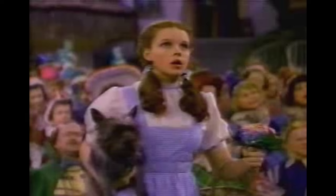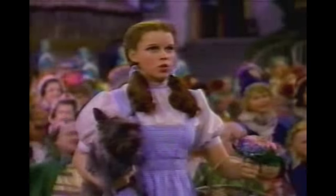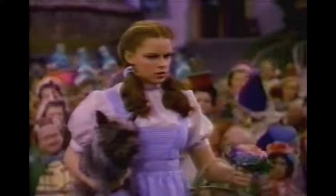When the film switches to color as Dorothy arrives in Oz, I was dazzled by the intensity of the colors, as I expected to be, but I was also struck by the elaborate and undoubtedly expensive details of the production, including the costumes worn by the Munchkins.